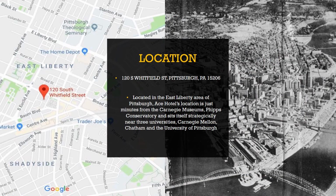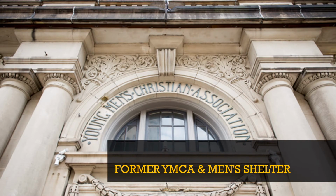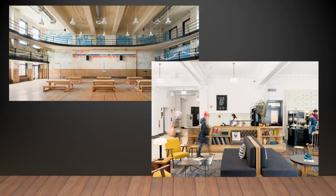As mentioned, I will specifically be concentrating on the Pittsburgh, Pennsylvania location. This location is in the East Liberty area of Pittsburgh. The hotel is just minutes from the Carnegie Museums, Phipps Conservatory, and sits strategically near three universities, Carnegie Mellon, Chatham, and the University of Pittsburgh. The site is a former YMCA and men's shelter, with spaces such as an old gymnasium that is the hotel's central gathering space. It can be used for weddings, conferences, or as they like to say, a bout of casual company-wide cornhole.